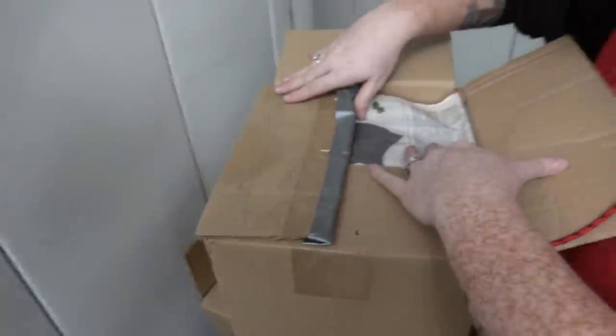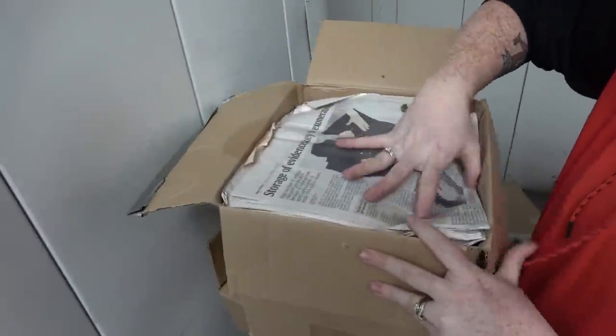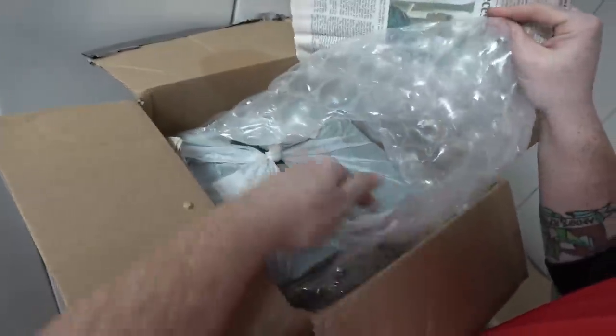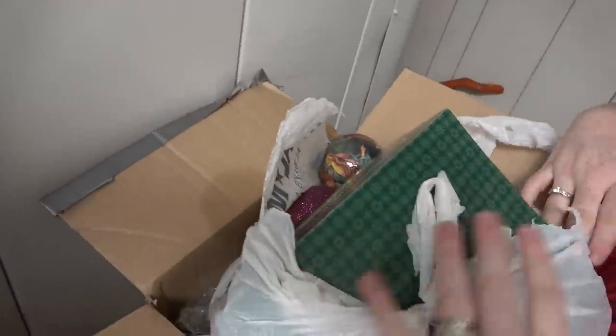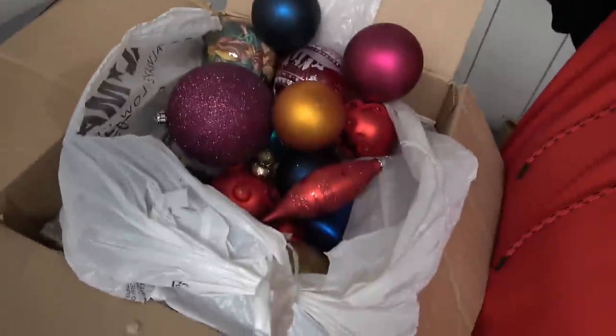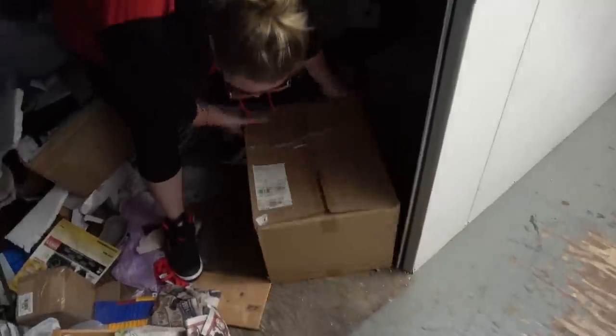This is pretty light. It says fragile glass on it though. I don't think glass is light. Forever cactus. Oh, a box. This Christmas. No, don't break our streak. No! We broke our streak. Yep, Christmas. There's like ornaments in here. Hold on. Ornaments, just glass balls. Boring. Get out of here!